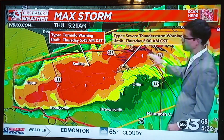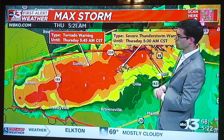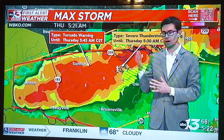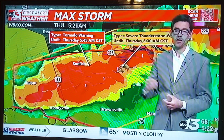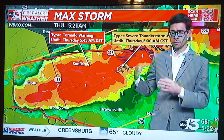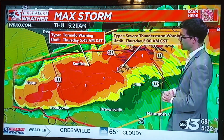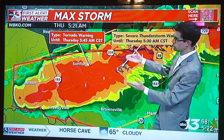And so you can see that it's just a huge mess on radar for northern Edmonson County. And in this mess, that's where we potentially have a tornado. It's very hard to get a visual on a tornado at night. Of course, we're getting into the pre-dawn hours of your Thursday. You can't really ever get a visual on a tornado at night, especially one that is just covered in rain. And that's what we have here. This tornado is potentially out here around Sunfish, at least in the northern part of Edmonson County.